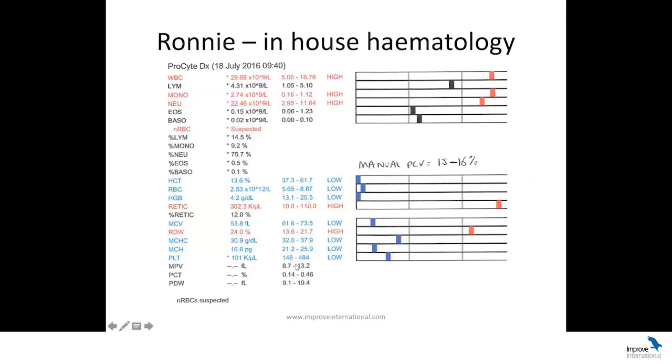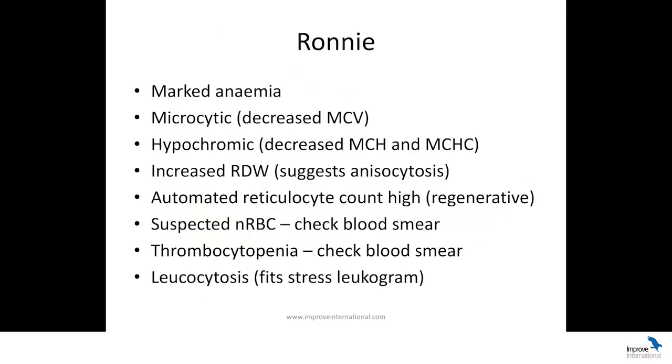Then we have both the MCHC and the MCH decreased. So that tells us that this is a hypochromic anemia. And we have a low platelet count, which again, we're going to need to check in our blood smear. So as a summary, we have a marked anemia, which is microcytic and hypochromic.